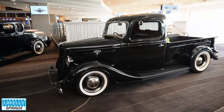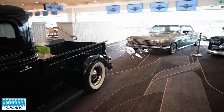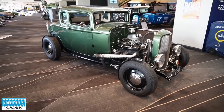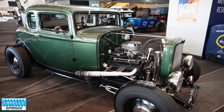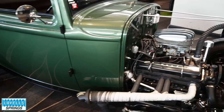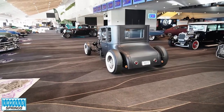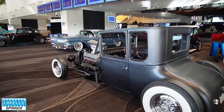Nice little utility, that one. I like the look of that. The white walls. That looks like a full height top on that one, but channeled down over the chassis pretty heavily.